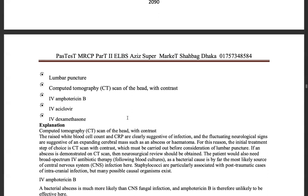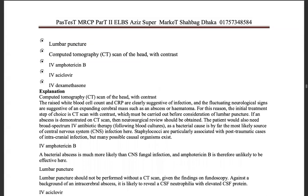Okay, which must be carried out before the consideration of lumbar puncture? If an abscess is demonstrated on the CT scan, then a neurosurgical review should be obtained. The patient also needs broad spectrum antibiotic therapy following blood cultures. Bacterial cause is by far the most likely source of the central nervous system infection here. Staphylococci are particularly associated with post-traumatic cases of intracranial infection, but many possible causative organisms exist.